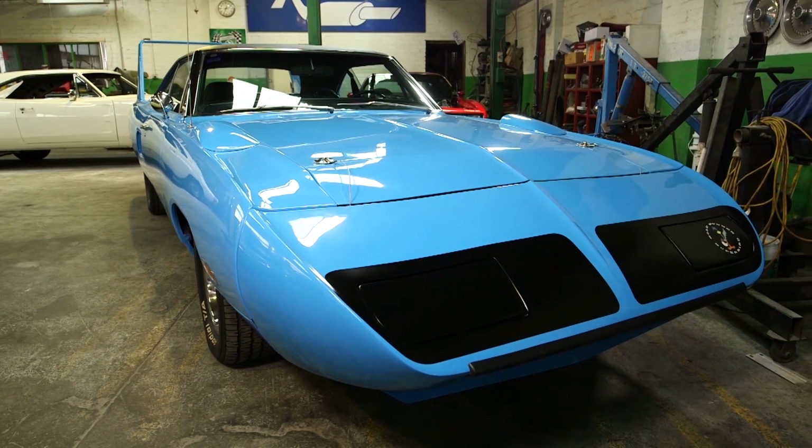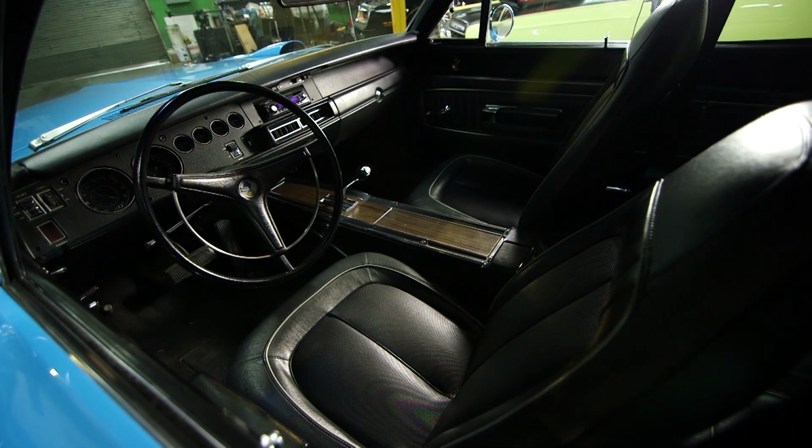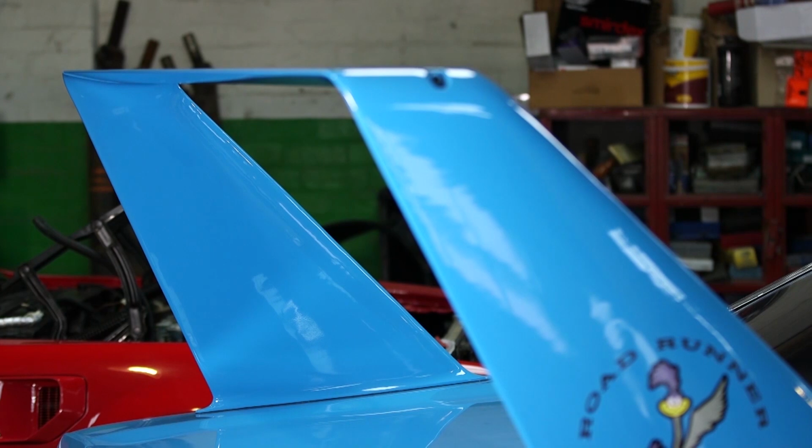Number 6. Brian Dowell's 440 powered Petty Blue 1970 Plymouth Superbird replica. Not only did this winged warrior turn heads, but it had the power to match.